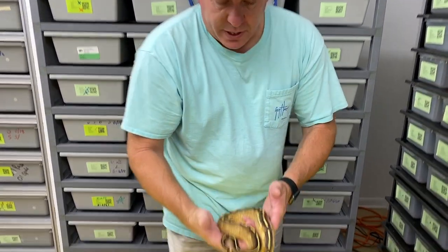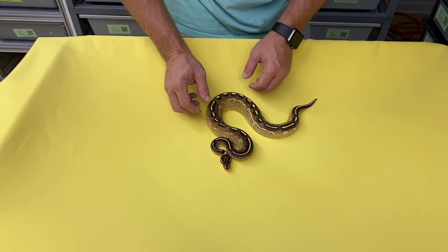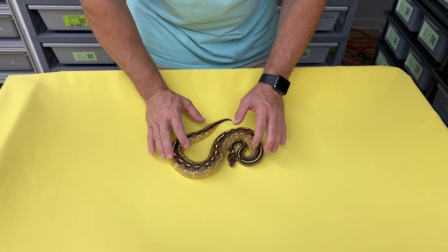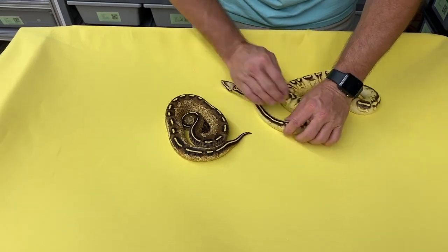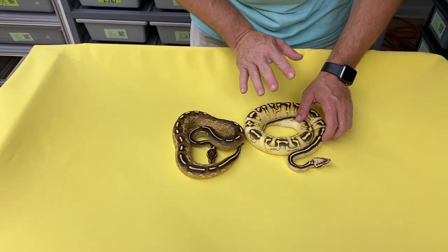Before I show you guys the clutch that just hatched, I'd like to show you a couple from last year also. This is a regular freeway here. So it just has asphalt and yellow belly in it. Gorgeous snake, love these snakes. One of the first snakes that got me really excited about ball pythons. And this is a female that we held back this past year for ourselves. I wanna show you what happens when we add pastel to the mix. So this one is just regular freeway, and this is a pastel freeway. It is a dramatic change when you just add one gene to this morph.